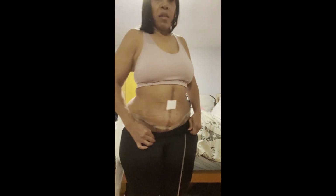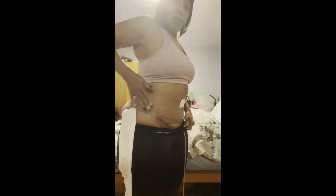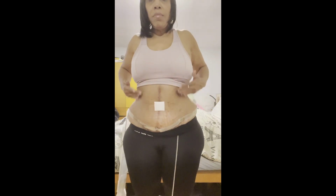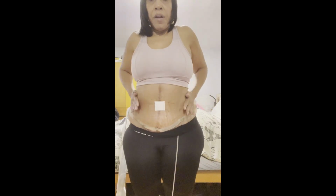All right, so you see my scar goes all the way to here. But right away, you can see the process. All of this is swollen as well. And with the lymphatic massages, when they do the massage, it's a light touch. And then you bring it around, and you normally bring it down so you can urinate it out.